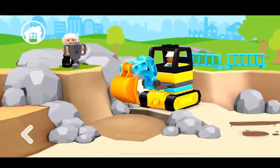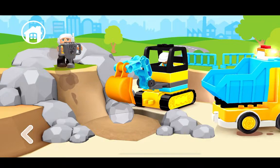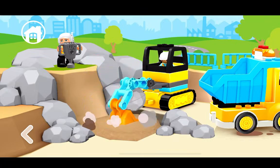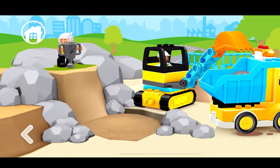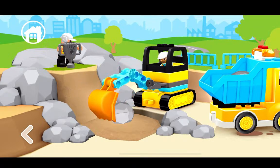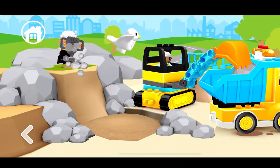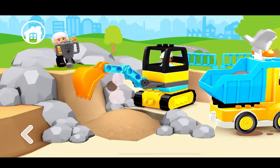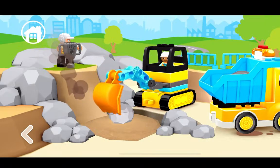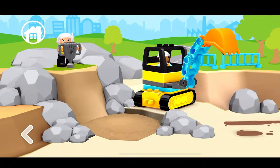Oh, here we need to drill the earth, then remove large stones into a dump truck. Do it. One stone, please drill. The second stone. And one more time, maybe? I don't know, it's only sand, yeah? Super. When the truck is full, he delivers the stones somewhere.